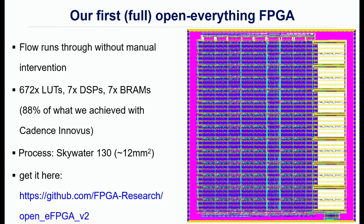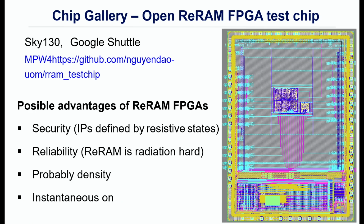This is an open everything FPGA. So you can go on the Git repository, download it, and investigate it all the way down to the transistor geometry. It's all entirely open. This is a fun one. This is using RRAM technology to build a non-volatile FPGA. So traditionally we use latches or SRAM cells, but we can also do non-volatile chips. This is still experimental and still not published, but you get an idea.